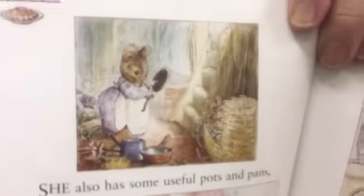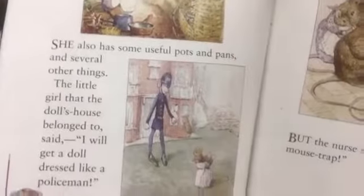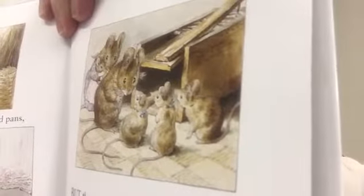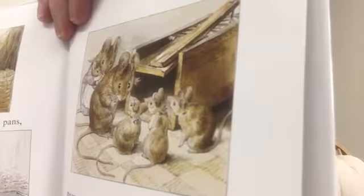And there is Hunka Munka looking at her new things. And there is the doll dressed like a policeman. And there are the mice looking at the mousetrap. Is anyone going to get caught in the mousetrap?